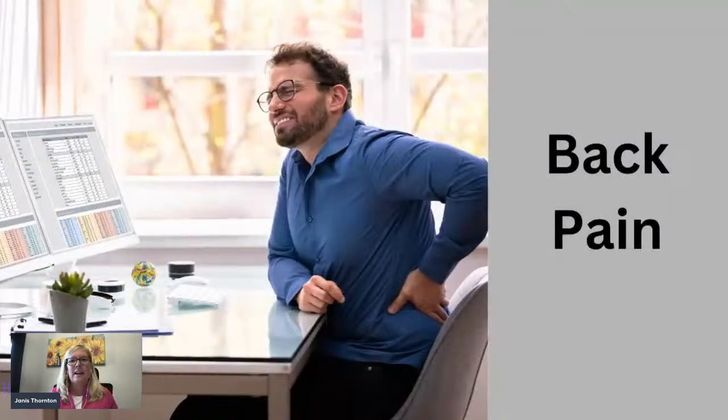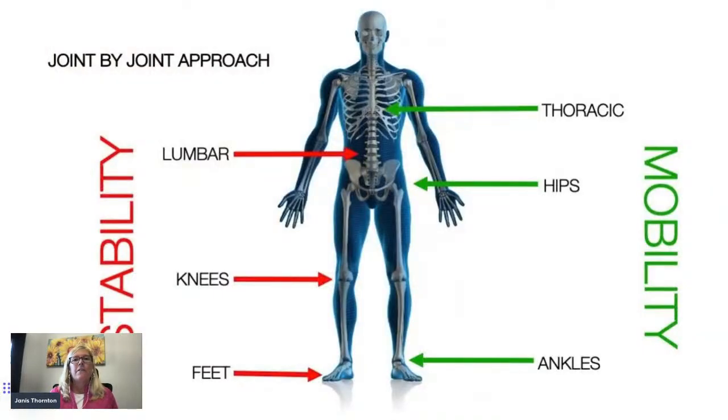Okay, so let's dive into back pain because there's nothing fun about playing golf when your back hurts. However, I have a solution for you. So first, let's look at our joints because our skeletal system has been put together in a marvelous way. And when we look at it, it's structured perfectly where we have stability joints and we have mobility joints. But we just have to make sure that they're all working the way that they're supposed to be working.